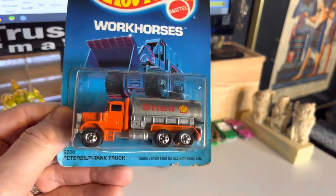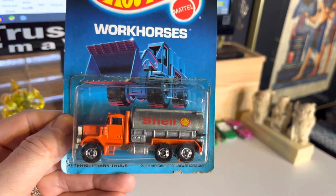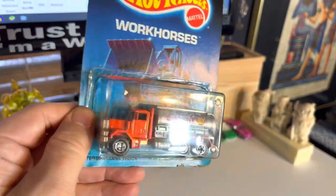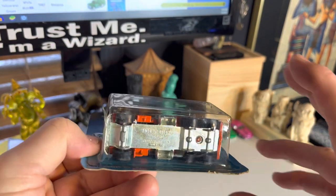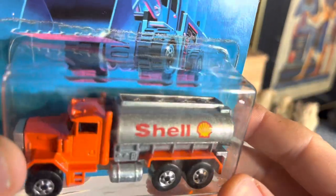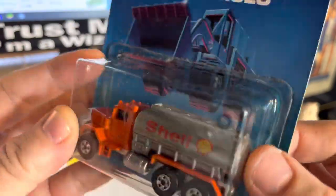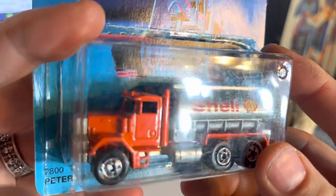And this is the Peterbilt tank truck, 2800. It's the collector number. Now look at this thing. This is just a massive, massive piece of die-cast. Interesting, we've got that discoloration on the bottom, but it is not present on the top in the least. And I'm thinking that's because this received a coating. I don't know what's going on with that. It's interesting to me.